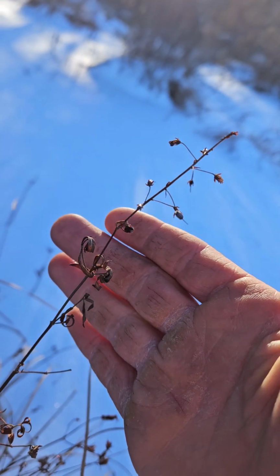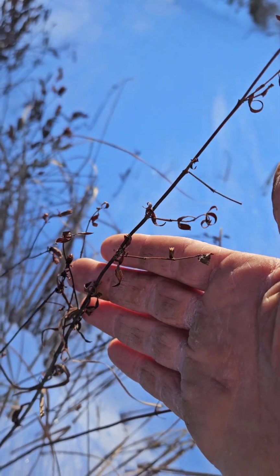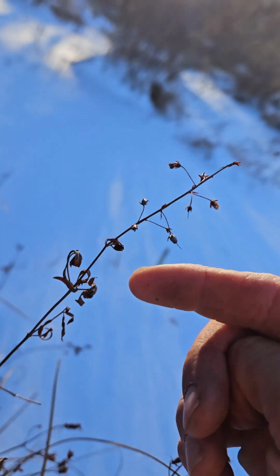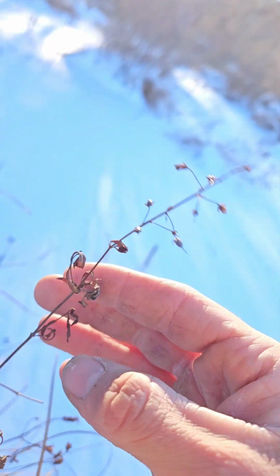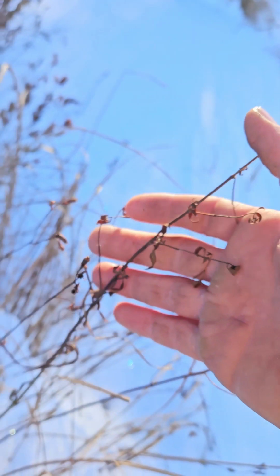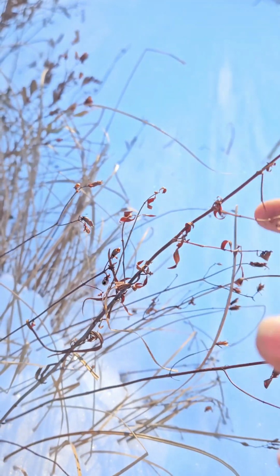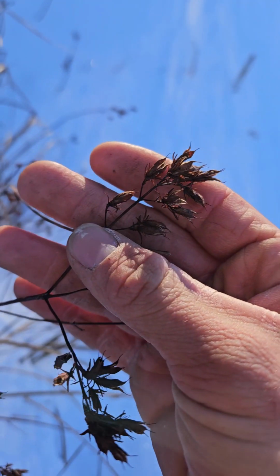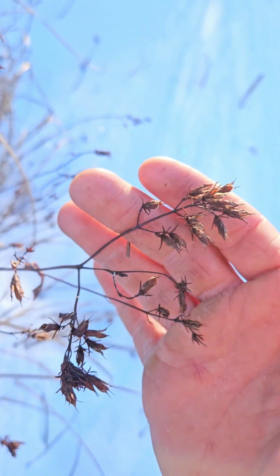Lysimachia terrestris, or swamp loosestrife, or swamp candles. Beautiful little rods of yellow flowers in June. They're quite common. They're gorgeous. I love their fall foliage. They turn this beautiful bright red color. I'll say these are Hypericum virginicum, but I'm not 100% sure.